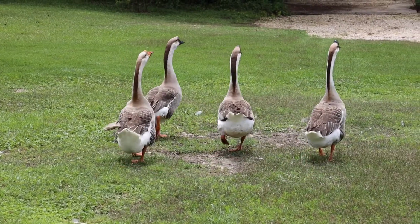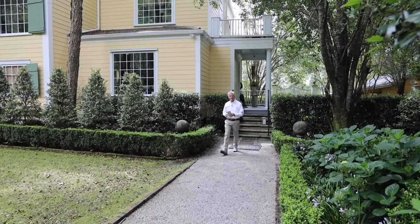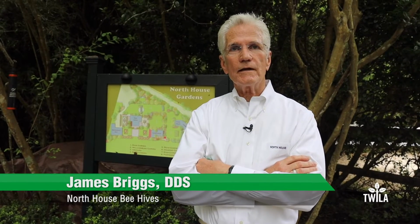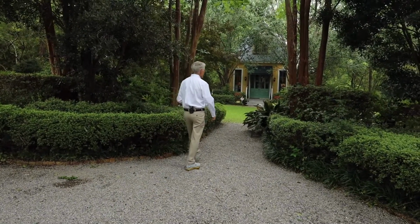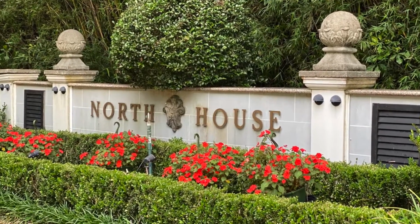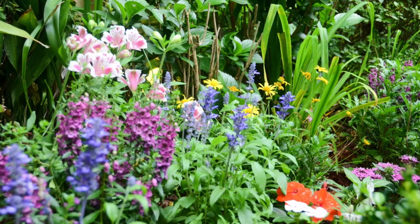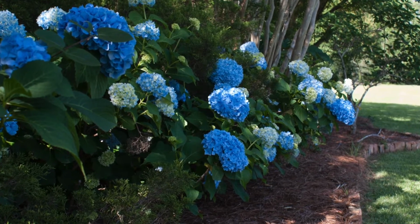I'm Dr. Briggs. I'm a retired dentist. I practiced in Metairie for 40 years. When I got out of dentistry, one of the things that I wanted to do was to become a master gardener. So a year later, I got a degree in master gardening, which helps me understand the complexity of the plants that we have here at North House. Over the years, we have brought in somewhere between 30 and 40,000 trees, and plants, and bulbs, etc.